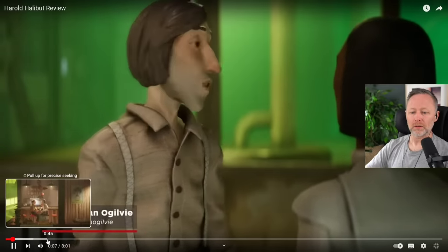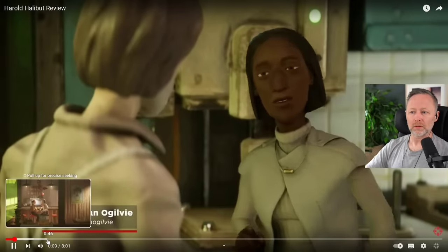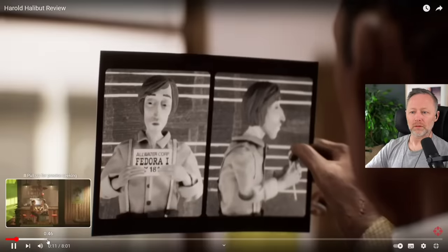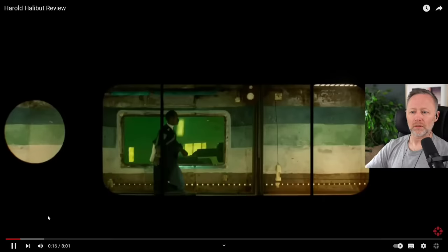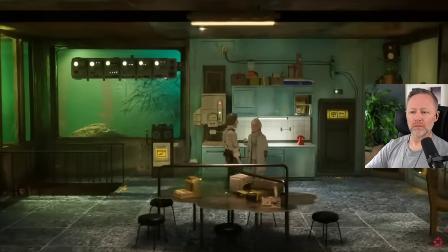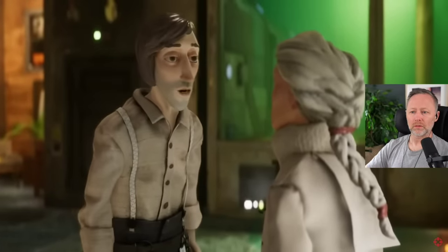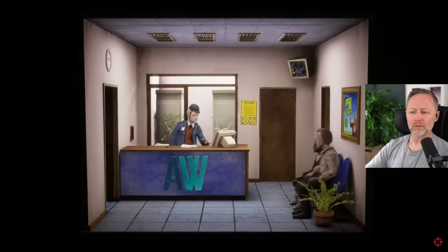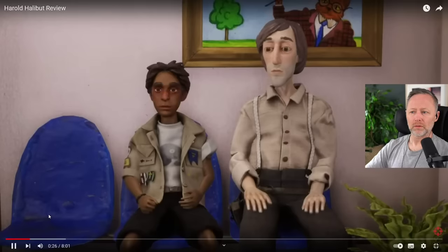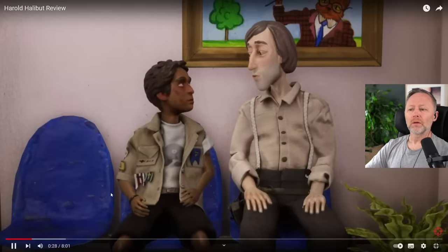Almost all video games are painstakingly made by human hands, but Harold Halibut takes that idea so literally that you can almost spot the fingerprints of its creators on screen. This colorful, story-driven adventure features meticulously hand-sculpted characters that have been seated in detailed miniature sets, digitally scanned, and brilliantly brought to life in a 12-hour interactive stop-motion movie that we get.